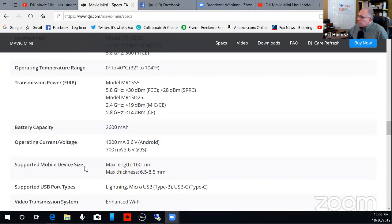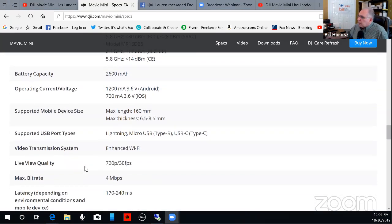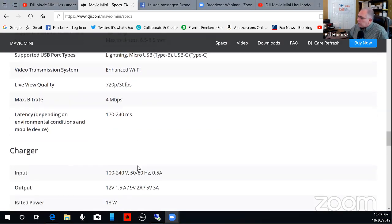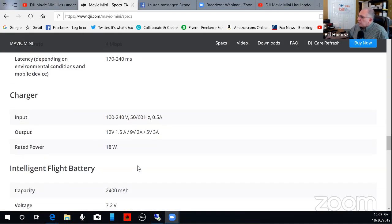Operating current voltage, supported device mobile size, live view quality, 720p, 30 frames per second. Video transmission system is enhanced Wi-Fi. Latency 170 to 240 ms, which sounds good. Looking at the charger, 100 to 240 volts. Again, that's based on your country.